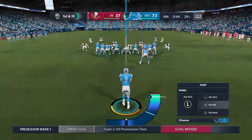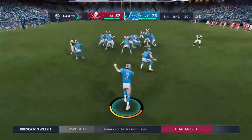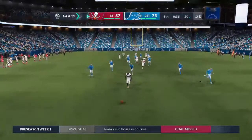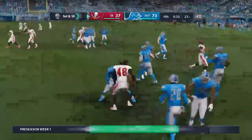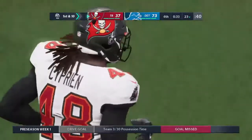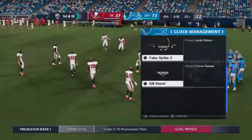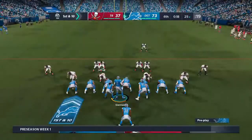So now we're in the final minute of the game in the fourth quarter as this offense gets ready to take over. He's averaging just under 50 yards a punt as he gets this away. It's a 40-yard punt, but they lose yardage on the return. And the Bucs will get ready to go. So now we're in the final minute of the game in the fourth quarter as this offense gets ready to take over.